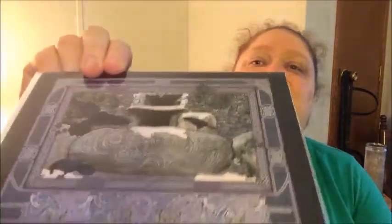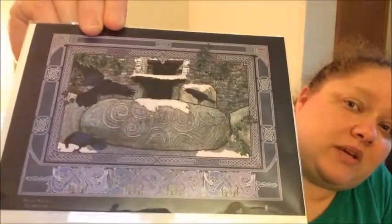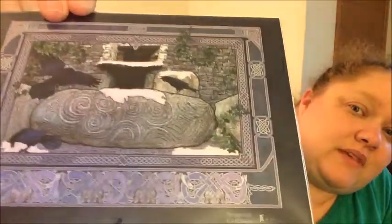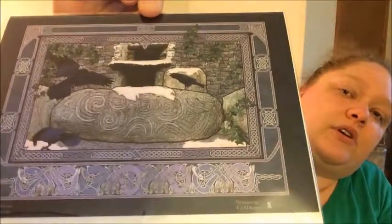So I saw this. It's really not helpful when there's a glare. Can you see that? Yeah. It's just a postcard, but it's ravens on the front of Newgrange. And I think it's, let's see, Jeff Fitzpatrick Adams. Anyway, so there's the ravens at Newgrange. We're going to frame that eventually.